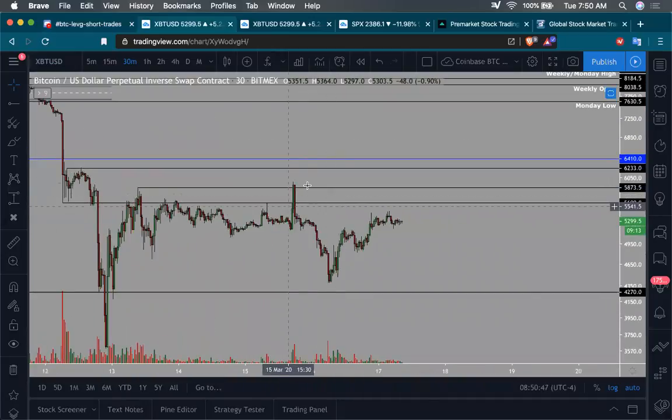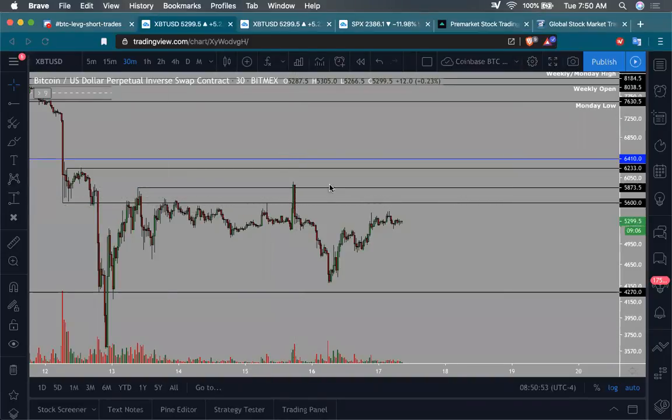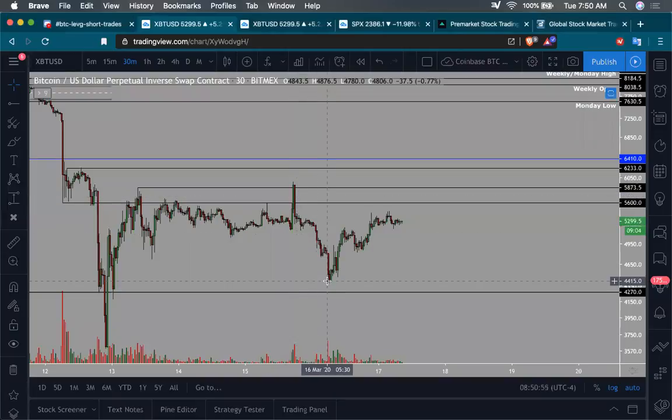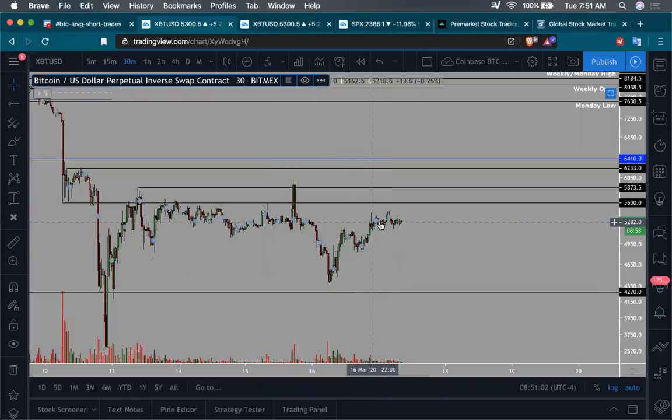Because for the most part, I knew that this whole thing looked like garbage. And on the move down, we got a nice entry on a short. And we pretty much rode this down, didn't really take profit down here, but we took some profit, I think, over here, and then we pretty much got cut just yesterday evening when this thing kind of blasted up, okay?